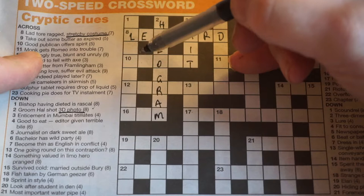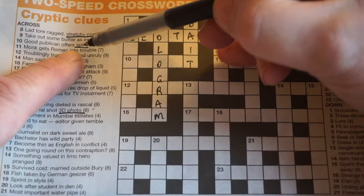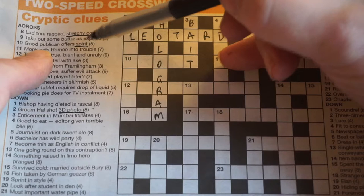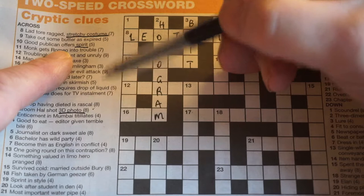Good publican offers spirit. So again, I'm guessing, as you do these more often, you will start to guess what is the definition and what is the wordplay. At the moment, the definitions are all at the end, but you'll get them at the beginning as well. Sometimes the whole clue itself will be a definition, and sometimes there's no definition at all, and when they're really taking the mick out of you at that point. But as long as the clue has enough information in it for you to get the answer, then it's a good clue. So good publican, right?